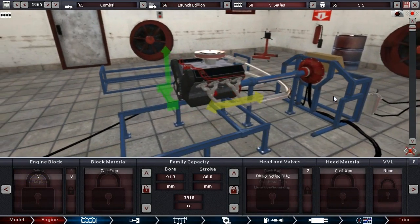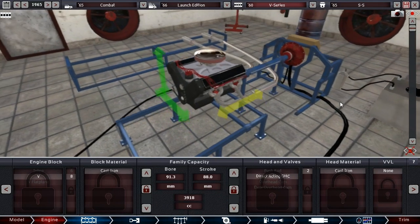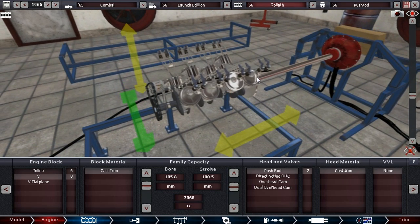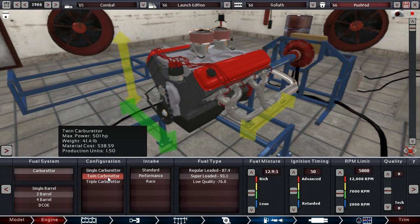We have got some great engines to choose from, but nothing quite to the caliber of what I have in mind. So we're going bigger. How much bigger? How does 431 cubic inches sound? So initially here I have twin two-barrel carburetors.